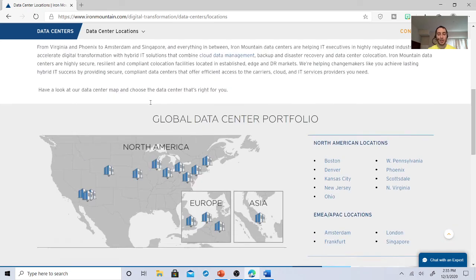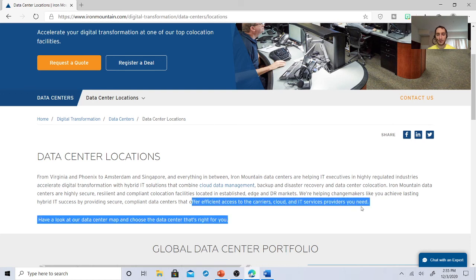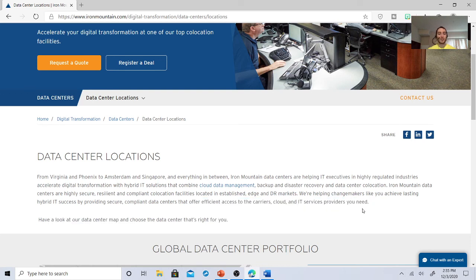And even better, they're starting to convert to more of the cloud side. They offer efficient carriers, cloud, and IT services providers. So let's think about this. Before we even jump to this, you need to understand what this real estate investment trust is. There's diversification. This is why I jumped to this first, because it's a diversified REIT.